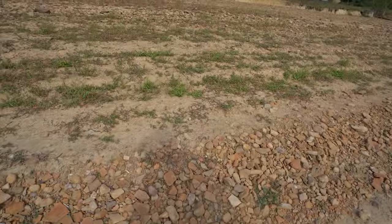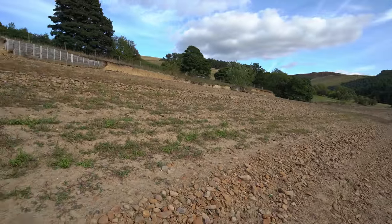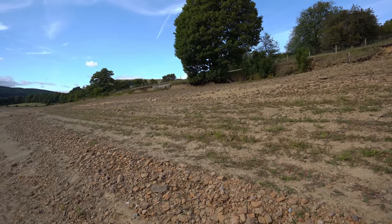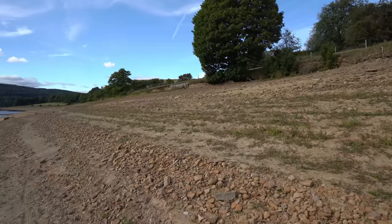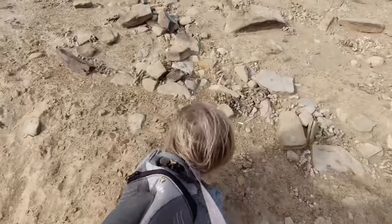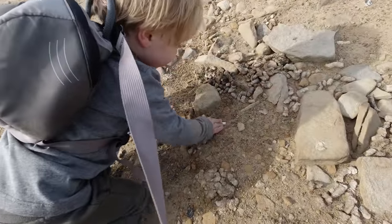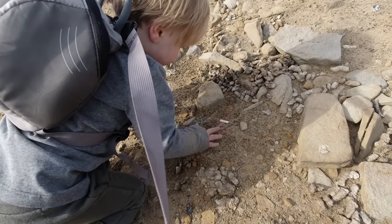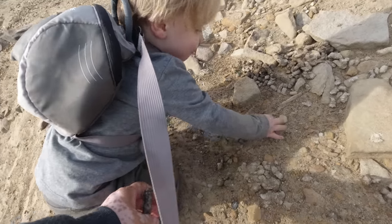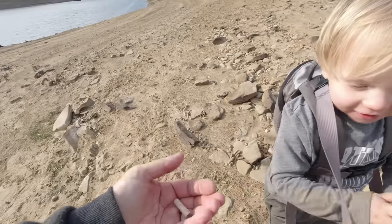If there's anything up here, it'll be along here somewhere, because you see where the water sort of splashes up. Probably brings stuff up. And so it's level where we're finding things, like that fossil just there. Go on, should we help you? Do I need to help you? Are you okay? Are you crawling to it? Go on. Wow, clever boy. Can you get it? What is it?